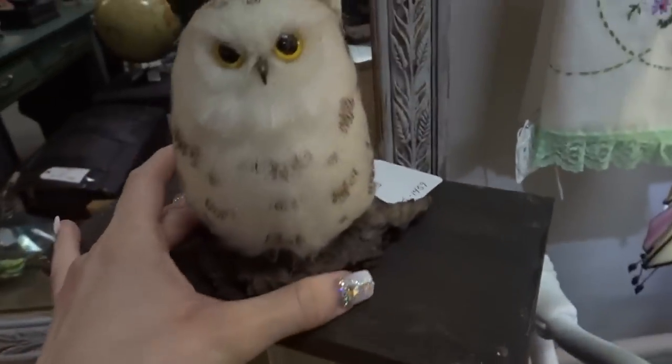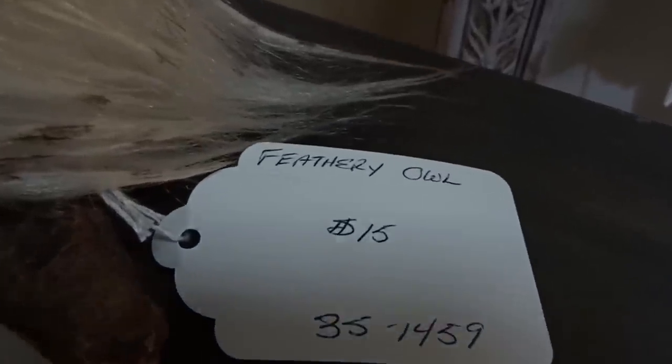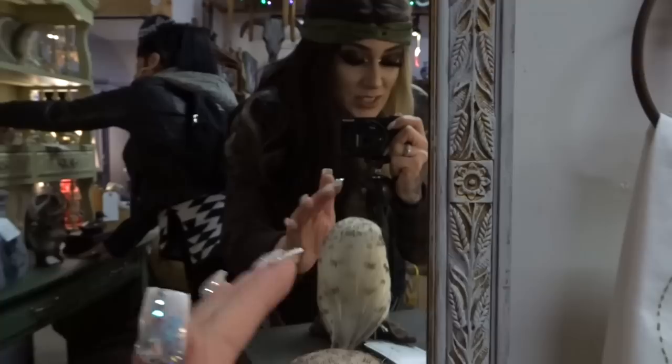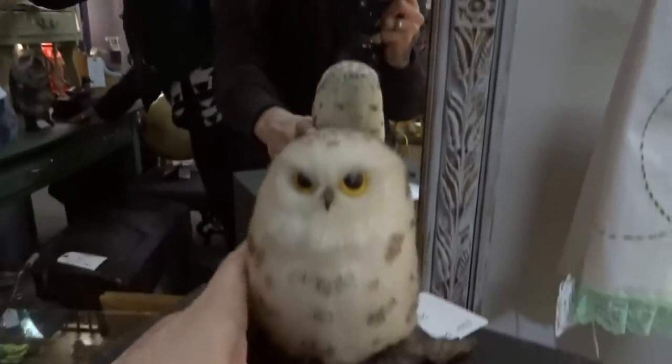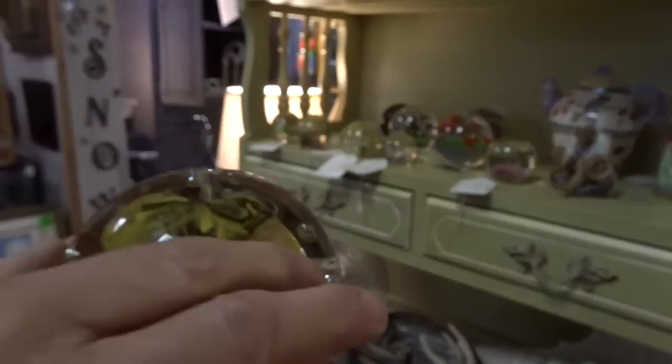This really cute little owl. $15. And I love how they have him labeled as a feathery owl. I guess that he is quite feathery. Guys, just watch me pet the owl. Okay. Anyways, I guess we'll put this back. I don't really need it. No, I don't need it today.